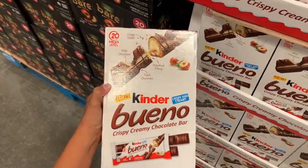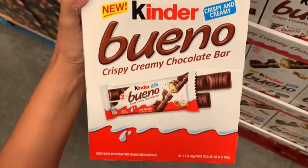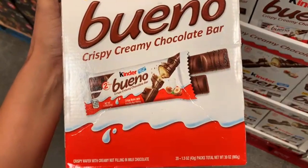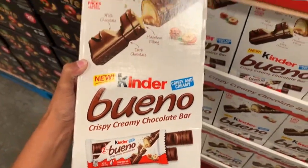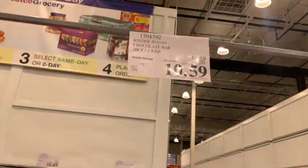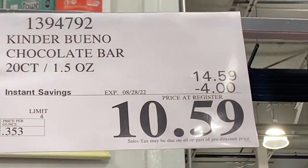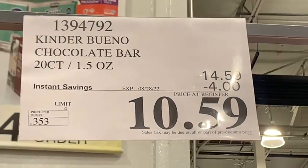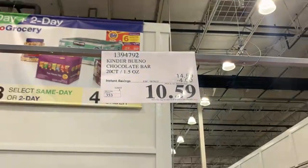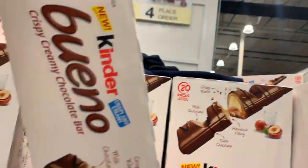Here's another new item that is now part of the hot buys. It does have that delicious hazelnut filling, which has caught my attention. It's called the Bueno Crispy Creamy Chocolate Bar, and you do get around 20 bars in this one box. They're also part of the hot buys once again, where you get $4 off. So $14.59 minus the $4 comes out to around $10.59 for these chocolate bars. They look super tasty as well.